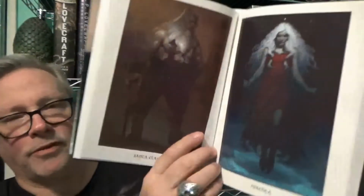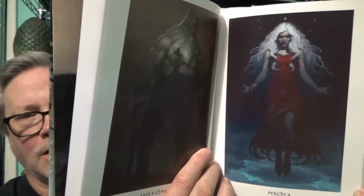Because he's got some color illustrations, so let me show you these. I'm not going to show you Krampus. Let me show you, first of all, here's one of Santa Claus. Man, Santa's buff. And then this other character whose name is Perchta.